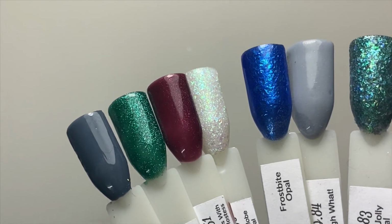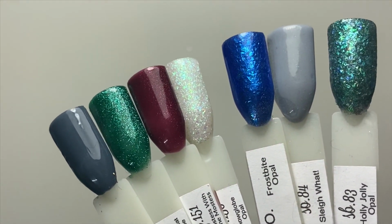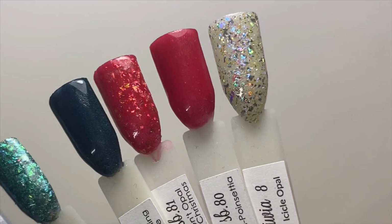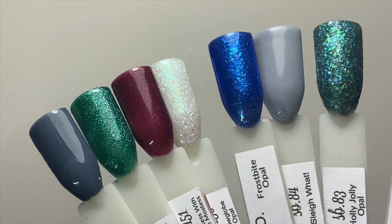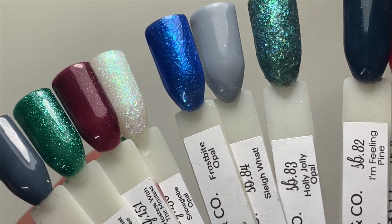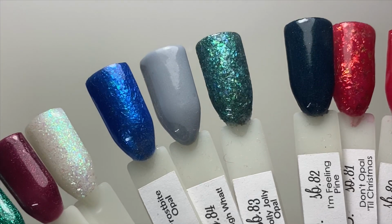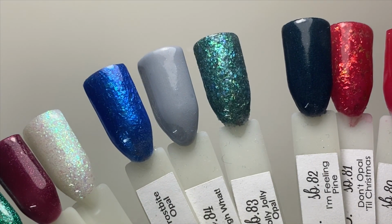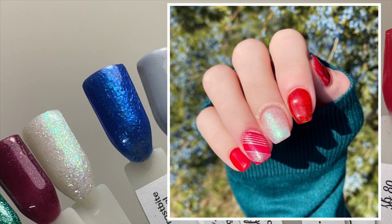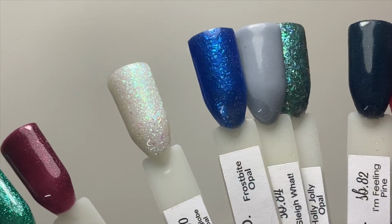So yeah. This one might be a little tough to show you guys because I have this on my swatch tree, which is very awkward to record, and I really don't want to take off the other swatches on top of it. But this is the Sparkle & Co. November sub bag, which was themed for a Christmas theme. So you can tell by the names, Slay What, Frostbite Opal, Holly Jolly Opal, I'm Feeling Pine, things like that, that this was totally a Christmas themed bag. So I actually wore a gel, I think it was a gel from this bag, Snow Globe Opal. Yes, so I wore Snow Globe Opal in a mani in November and absolutely loved it.